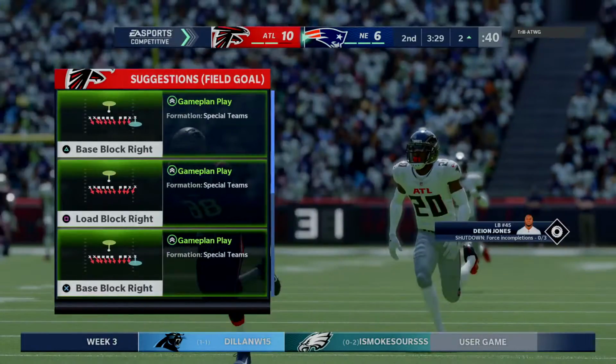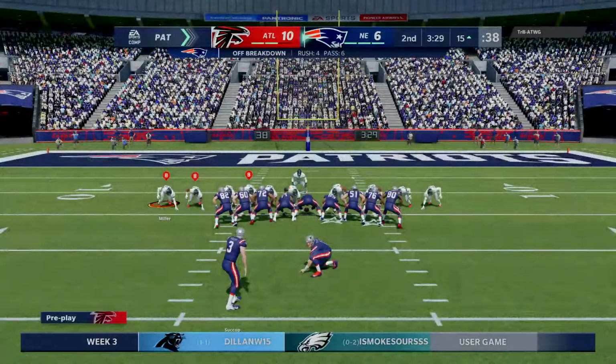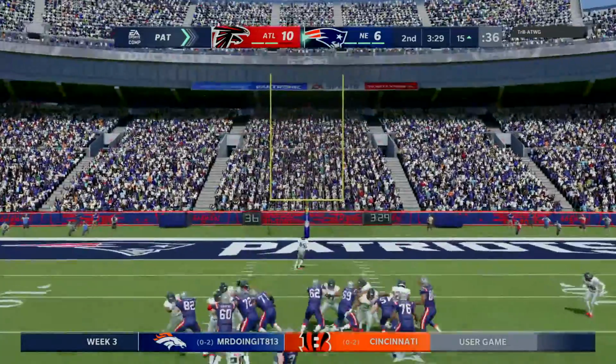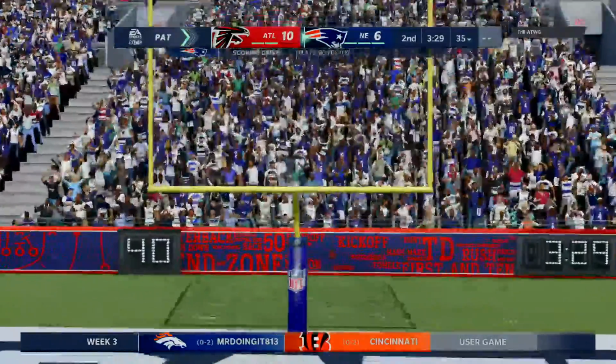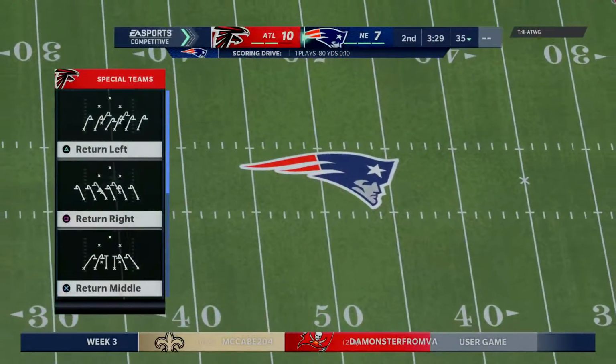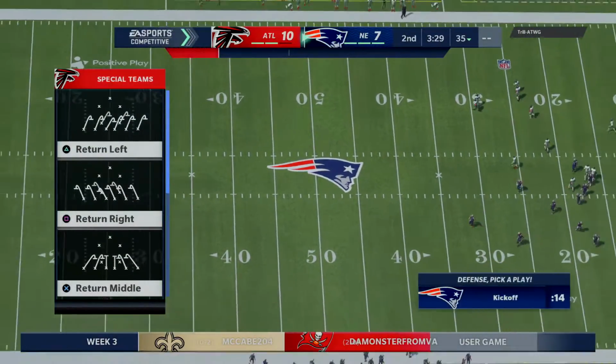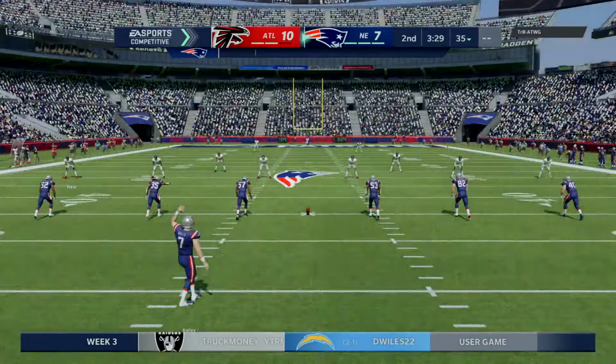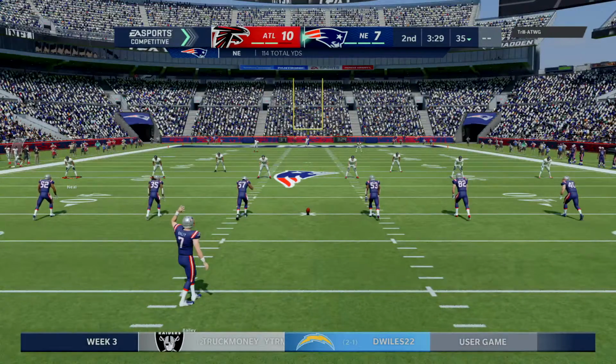It certainly is, but not so easy to execute. Starting on your own 20, you want something to kickstart your drive and get it off to a nice start. But they went for the whole thing and got it. That's a great way to send a message to the opposing team. Extra point put through by Succop, and that'll cut it to 3 at 10-7.